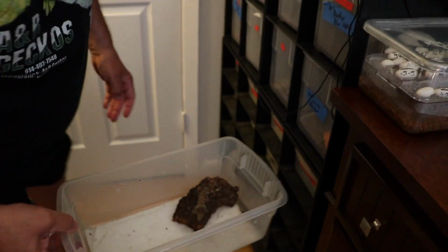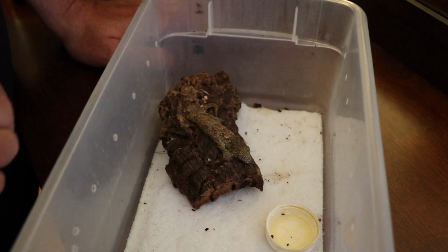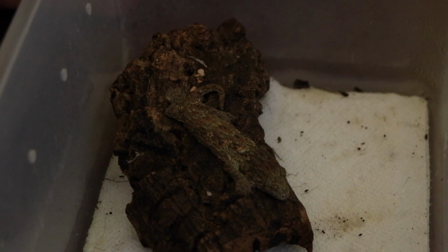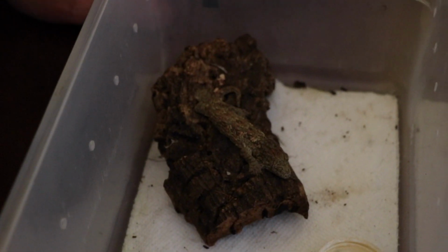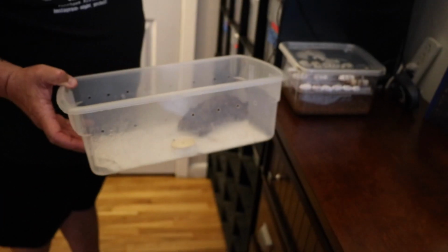Here's another first time for us. This is Yate and Mike Conley Dark Morph baby mix. Beautiful. Little yate there. Has a lot of color, a lot of color for me. You know, I'm hoping it gets darker as it gets older. But that's one that's 24 hours old.